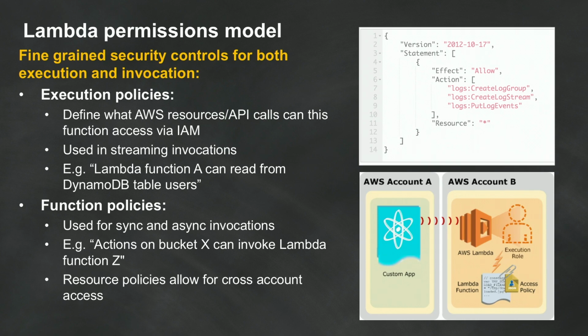That's called the execution policy. The second aspect is the function policy, which is basically telling who can invoke your Lambda function. So whether an API Gateway can invoke your Lambda function, or whether your Lambda function can be triggered through S3, a change in the S3 object. And that basically is the function policy. So it gives really fine-grained control over what your Lambda function can do and who can do what with your Lambda function.